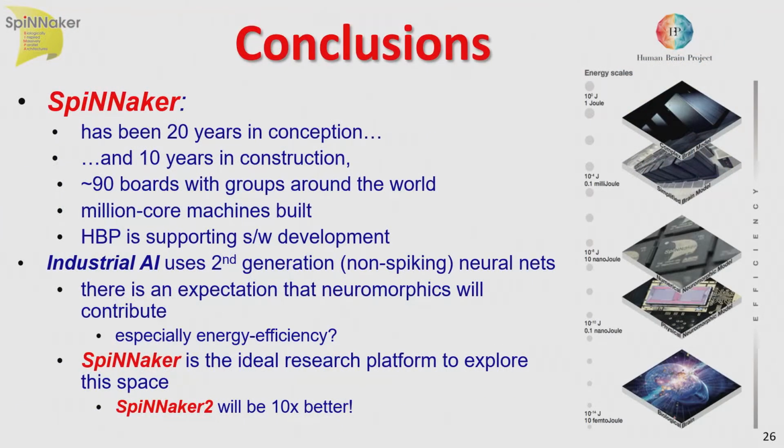I'll draw the talk to a conclusion. The SpiNNaker project's been going for a long time. We've heard quite a lot about SC being in its 30th year. Well, SpiNNaker's not quite as old as that, though sometimes it feels like it. It's been 20 years in conception and more than 10 in construction. It's now quite widely used by people working in the spiking neural network area, and we've recently achieved our original objective of putting together a machine with 1 million processors.